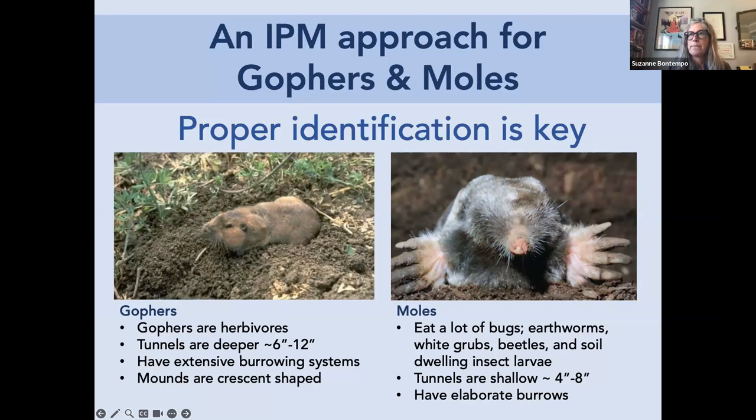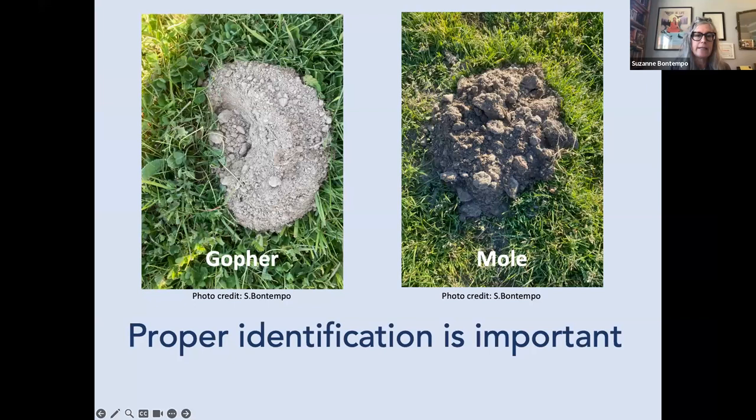And another way to identify what we have is by their mounds. So on the left, this is a picture of a gopher mound, which really looks like a fan or a crescent shape. And this is actually a very good picture because you can see the plug on the left side. And then on the right is a mole mound, and it literally does look like a little volcano or perfectly shaped mound. So this is going to help us identify what we have going on in the garden.